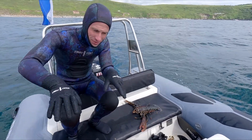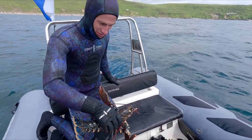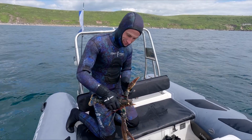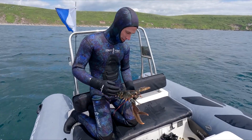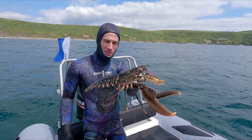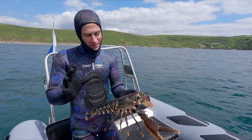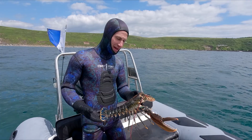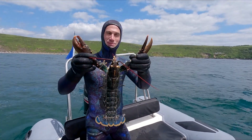Saw this little hole with loads of pouting, and what a cracking lobster inside it. I think this is karma, because the other day in the last video I found that massive male lobster and returned him, and now here we are, next trip, big male lobster. Tiny bit smaller, so not too big, immaculate condition, and nice rock hard shell. This is going to be date night lobster.